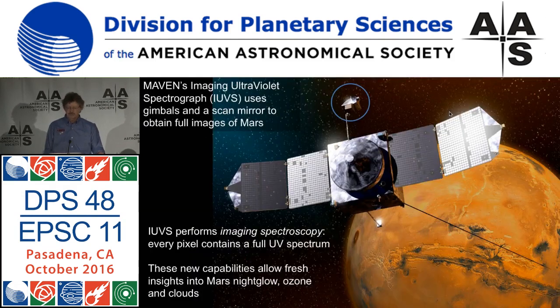So our spectrograph is mounted on the top of the boom that you see up here, and we can use two gimbals to orient the spacecraft towards Mars, and our instrument contains a scan mirror so that we can zigzag an image across the planet as we observe Mars, and at each location on the planet obtain a full ultraviolet spectrum behind that pixel. And this allows us to make a number of new observations, the new capabilities to have insights into night glow on Mars, ozone present in the atmosphere, and also the formation of clouds.